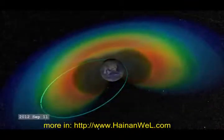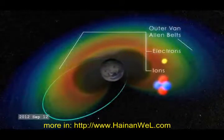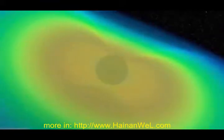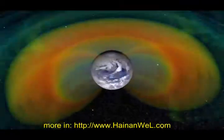The further out radiation belt, the outer radiation belt, at about 1/12 of the distance to the Moon, contains a mixture of energetic electrons and energetic ions. Both of them are hazardous, but hazardous in different ways and at different times. They're always changing, waxing and waning, increasing and decreasing in strength. We don't understand why.